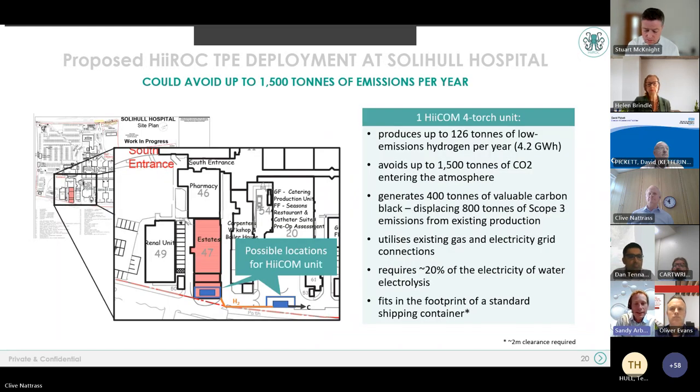So just as an illustration, it could be any hospital, but just as an illustration: one of our four Torch HyCom units has capacity to produce 126 tons of low emissions hydrogen a year, which is just over 4 gigawatt hours, and would avoid 1500 tons of CO2 from entering the atmosphere. It would generate 400 tons of carbon black, which would displace 800 or even more tons of Scope 3 emissions from that existing production. As we said, it utilizes the existing gas and electricity grid, requires a fraction of the electricity of water electrolysis, and is not very big.